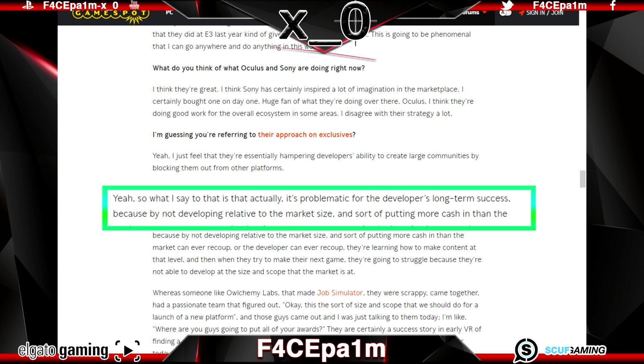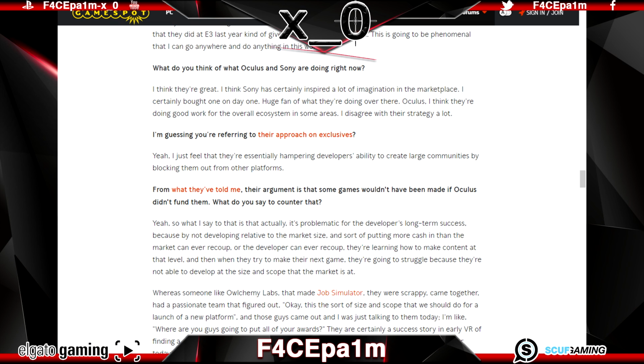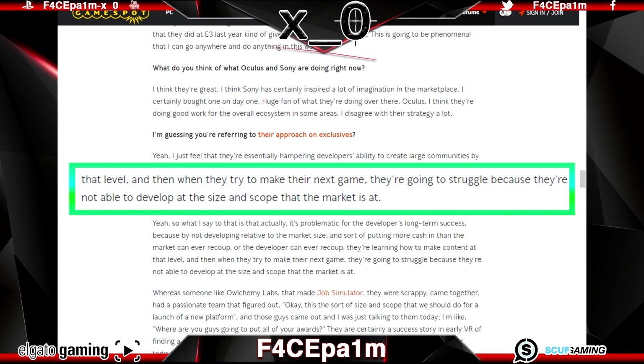And he also said that Oculus exclusivity in exchange for this massive funding is problematic for developers in the long term as they can't develop relative to the size of the market, and that Oculus is putting more cash into the market than the market or the developers can recoup. He continued on to say that in future, studios were gonna struggle because they're not able to develop at the size and scope that the market is at.